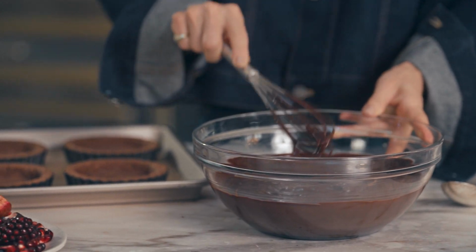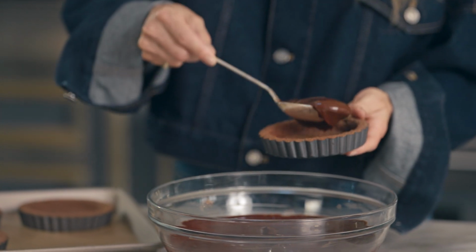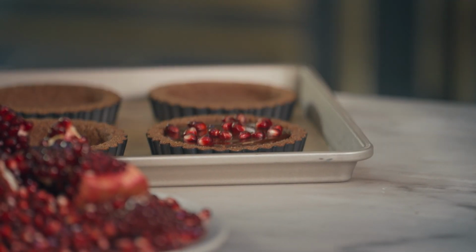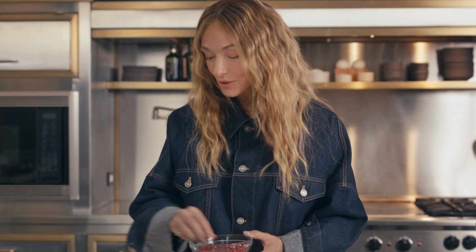The mixture has been sitting for a minute. We are going to whisk it until it's smooth and creamy. And now we're going to fill the tart with this chocolate. We're going to top the tartlets with pomegranate seeds. Super easy and so delicious.